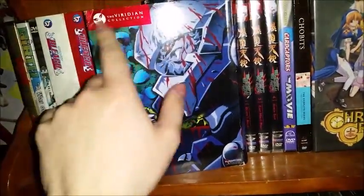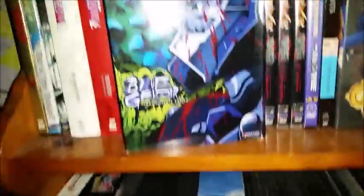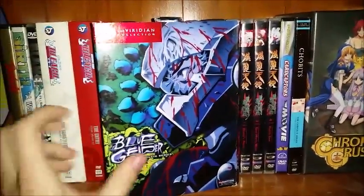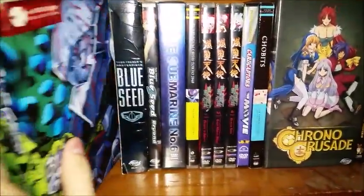And this is another Viridian collection, so another greatest hits. And then they started doing Save, and then Anime Classics, and yeah, that's pretty much it today. So I think they stopped doing this Viridian collection BS though. Anyway, this is a pretty alright series. This comes with the complete series plus the movie. The movie is basically just a clip show, so I wouldn't recommend it.